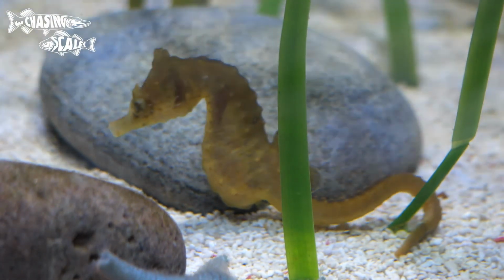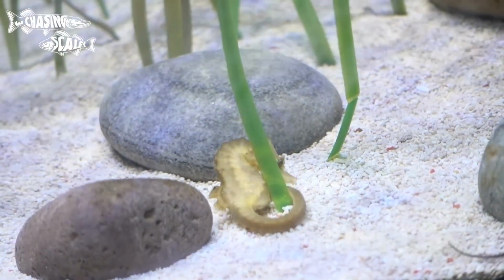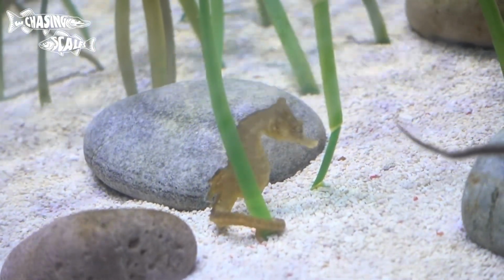Seahorses are closely related to pipefish and just so alien looking, with its prehensile tail being used to grip around plants. It was great to see a few of them close up.